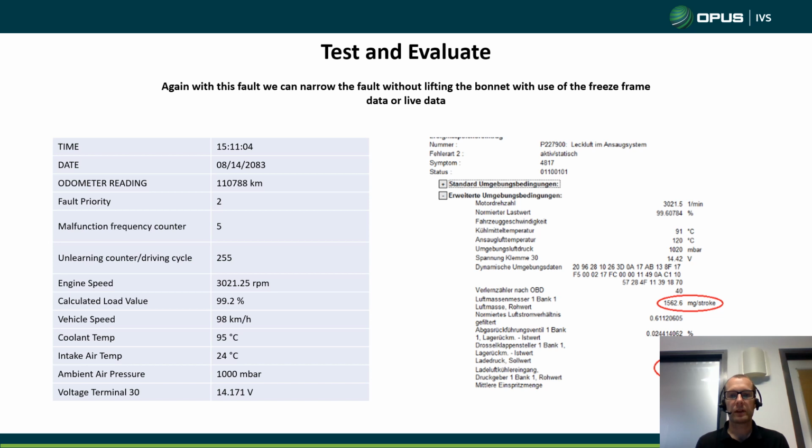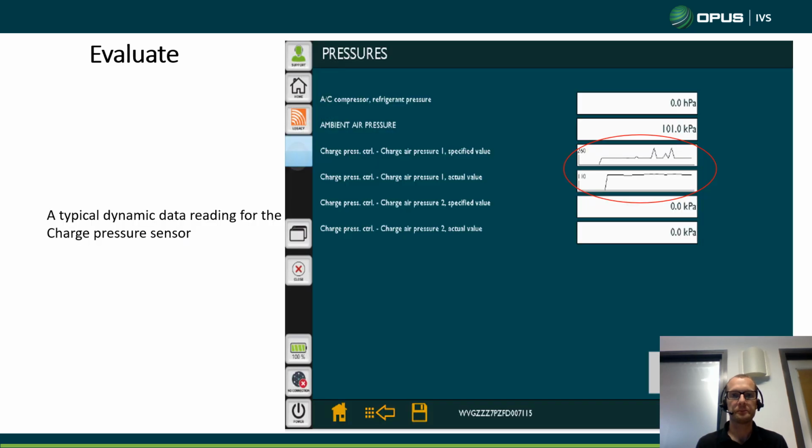Looking further in detail, if you've got extended information there, you'll be able to see the air mass meter reading, charge air pressure specified and actual. Now these are the ones circled in red that will really determine where we're going with it. If you need to look at the pressures, again, look at the live data in the video that we showed. This is a slightly different format because this is in common measuring groups. Charge air pressure actual and specified, really important.